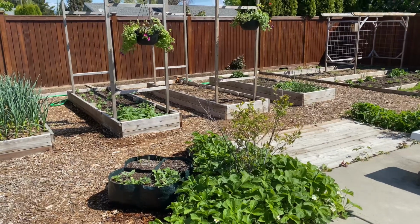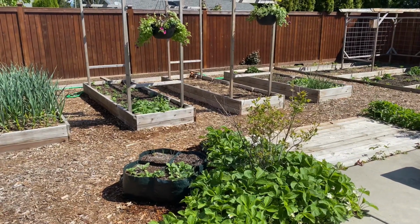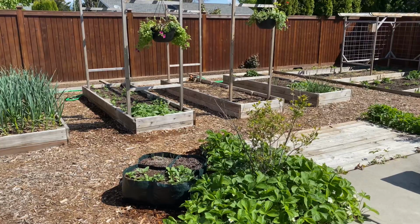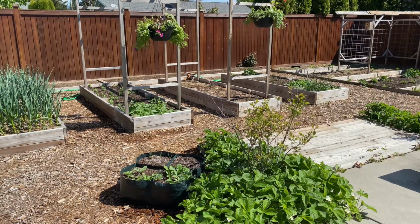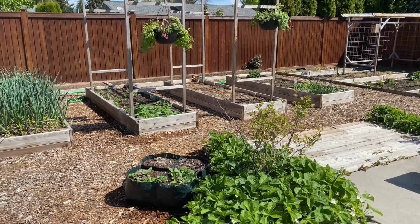So that's it for this week of how much food can I grow. I'm very excited to make, I think, a salad. I've got kale, mustard greens, and a little bit of baby spinach. Might be the first meal that I have out of the garden.